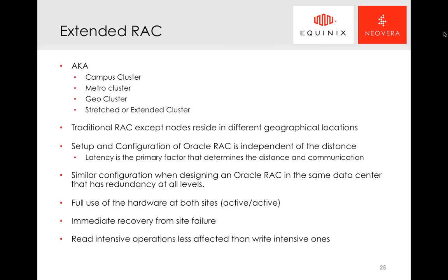So what we did was come up with extended RAC to meet the client's needs for this application. Extended RAC is known by other names: campus clusters, Metro Geo, or stretch or extended clusters. So you'll hear them referred to as that. It's basically a traditional RAC setup, except the nodes reside in different geographical locations, with some additional things. But it's not much more than what your staff or DBA skill sets might have if they're experienced with RAC already. The setup and configuration of Oracle RAC is independent of the distance.